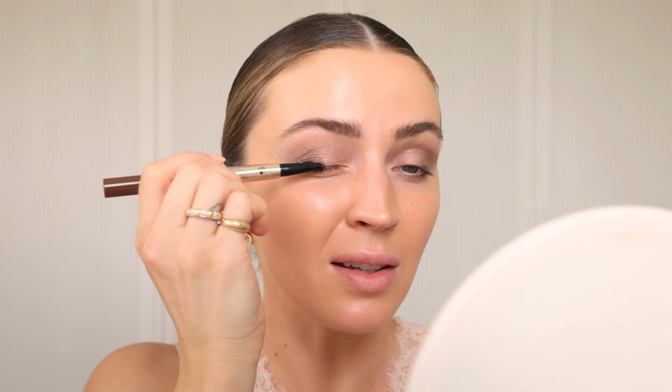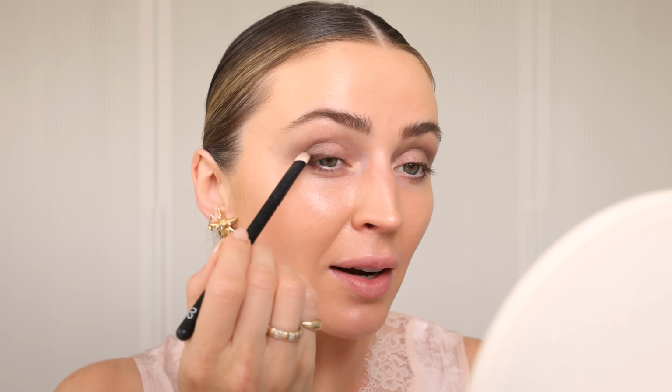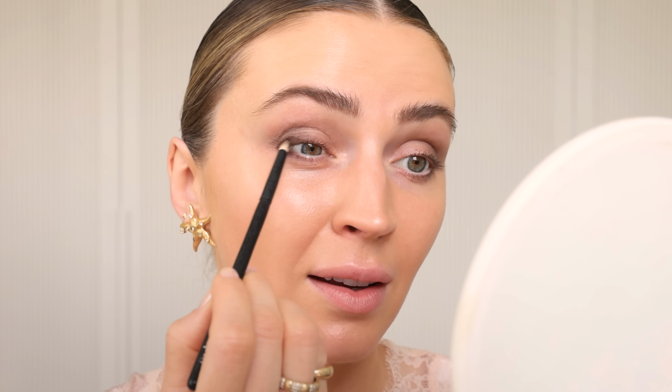And I'm only going to take this to about halfway along the lashes. Again, that's just a personal preference. But I'm just going to build up these layers on the lash line. I just put a little bit of liner, take the brush and smudge it out a little bit. And then if you really want to emphasize the lash line, you can also take a small precise brush just straight onto the liner and you can apply that right into the lashes just above the waterline.